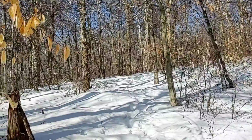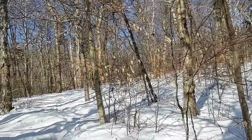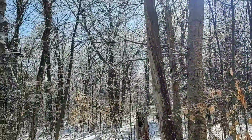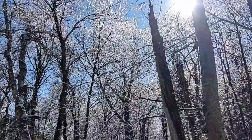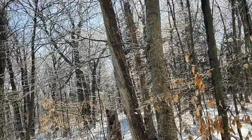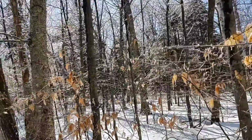Probably two-thirds of the way up to Greylock. And just put the snowshoes on. And this probably won't come out really well, but it's really sparkly here. And just the last 4 miles or so, the ice on the trees showed up.